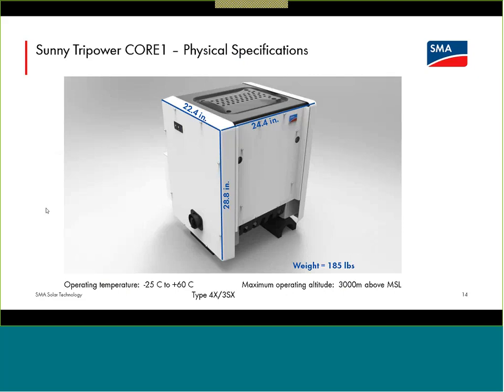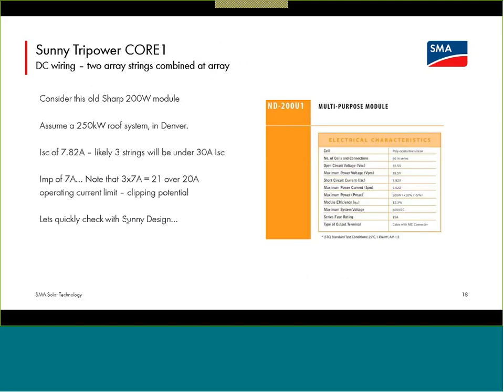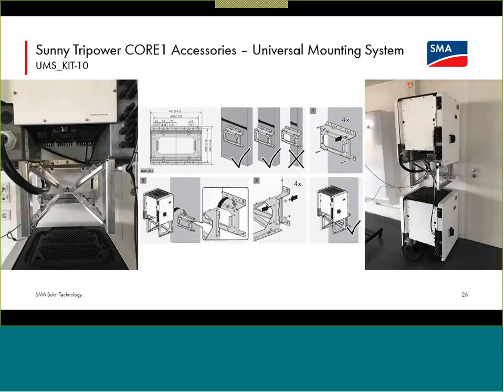So is it wall mountable? Yes, we showed the universal mounting system for the device. That is definitely one way to do the wall mount. I'll go ahead and pop to that screen. So this is an actual SMA wall mount system. Several folks use this to great effect in carport systems. So then the stanchion, you can see the one diagram with the X here.